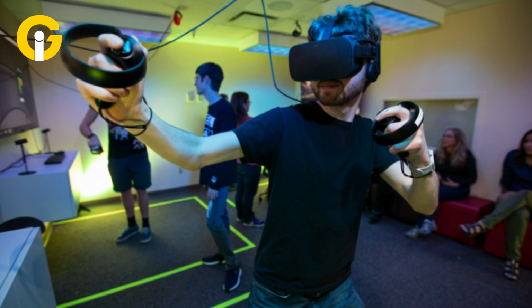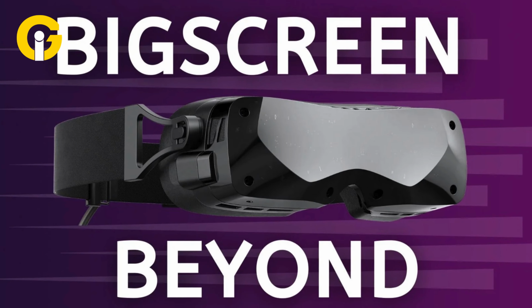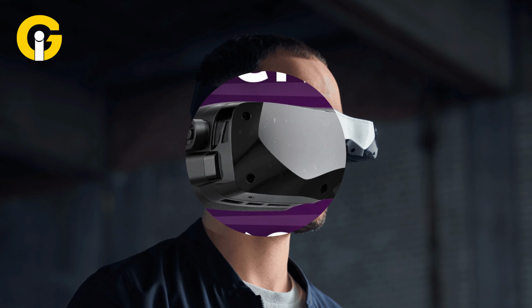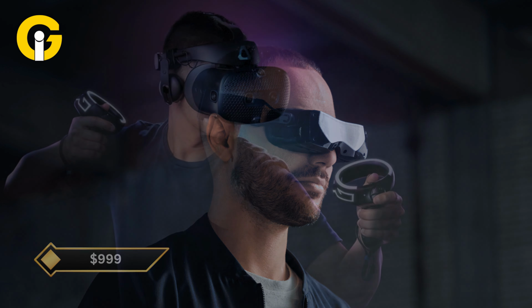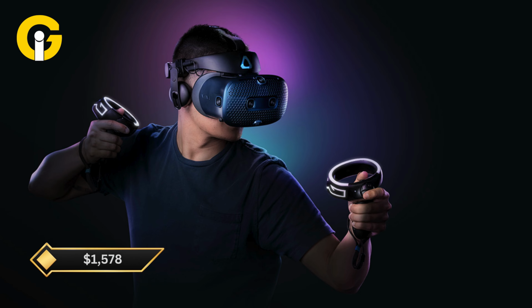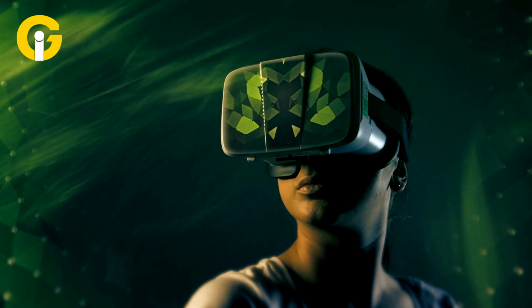And then there's Big Screen Beyond, the lightest VR headset ever, weighing just a bit more than a deck of cards. It features micro OLED screens for near-perfect contrast, but comes with a hefty $999 price tag. If you're starting from scratch, expect to pay around $1,578 for the full setup. Plus, it requires a custom face cushion, making it harder to share.